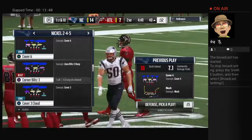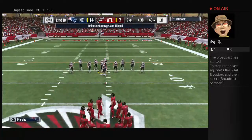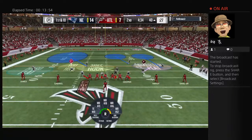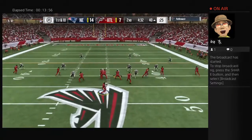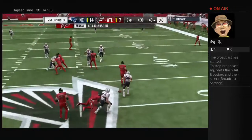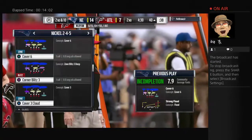That looked like a pretty good route combination there, because you've got to find a way to clear the guy running the drag. When you do, you just put the ball on him and then let him run. He's got some space. Here's Ryan. Oh, the ball comes out on the hit, but they'll say it's incomplete.